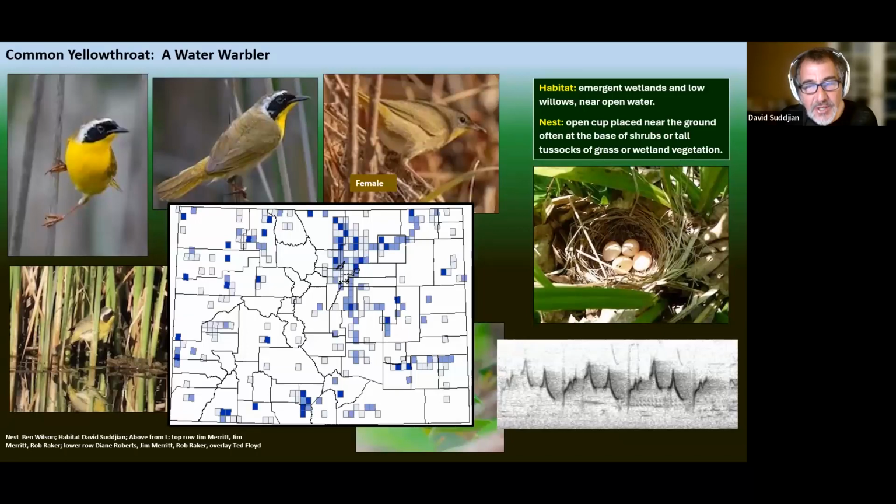And you can see in their distribution across the state that kind of reflects, imagine, wetlands occurring in little patches here and there. And sometimes, especially along drainages and things, we can see a row of occurrence along the Arkansas, a row of occurrence along the South Platte, there in the eastern part of the state. But the scattering of confirmed blocks without a clear area of main distribution is typical of what you would expect for a bird that's keying into scattered wetland kind of habitats. The yellowthroat nests near the ground and often in some dense vegetation. It's pretty hard to find their nests.